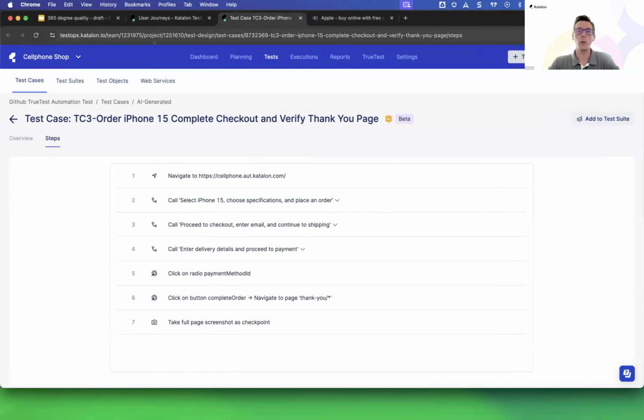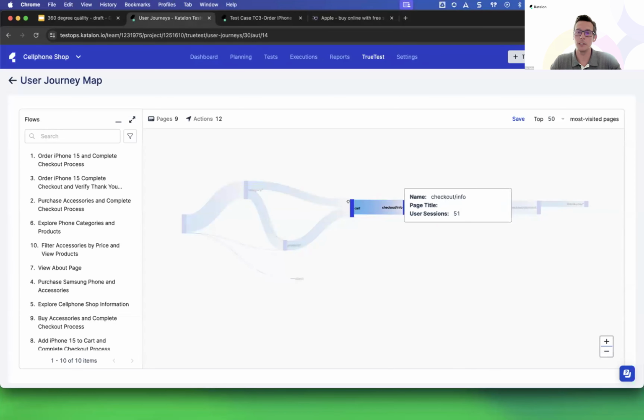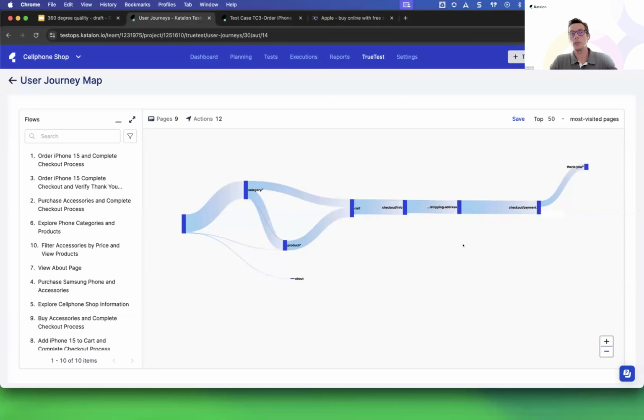And lastly, if you think about maintenance, as I mentioned in the beginning, as the users change their behavior in the application, let's say we have a different node, let's say we have the thank you node here, and let's say we had another node somewhere. As the user changes the behavior, TrueTest is identifying that. And then it automatically regenerates those tests so that you always have a working and operational set of automated tests to run as part of your release cycle.